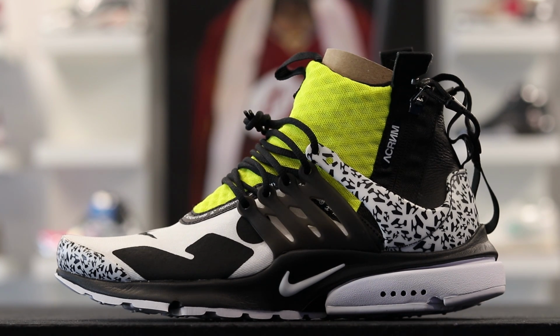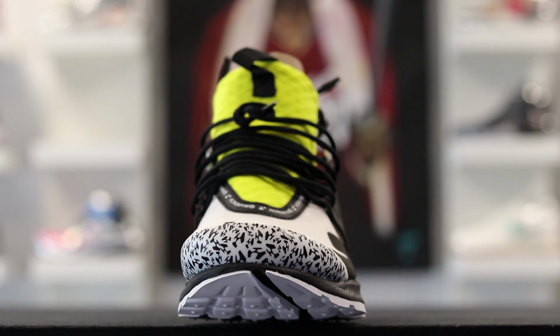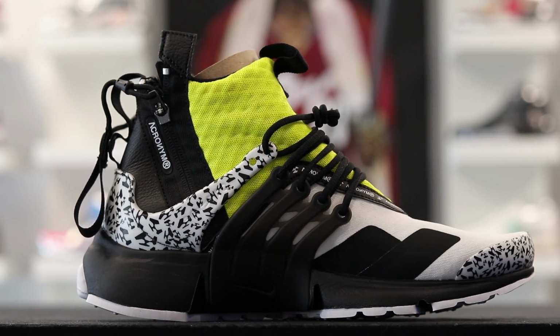Now, I'm feeling this color a little bit better than the racer pink color. Well, a lot better, really. You know, I think it's a nice shoe, man. So we're not gonna really get into all the technical specs and everything.